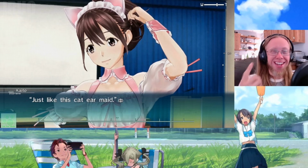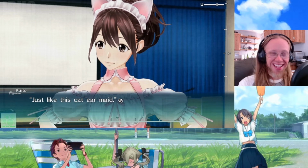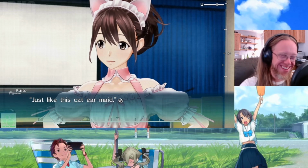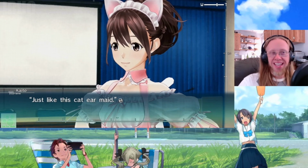That's just what I was thinking just before Kaito said this. It's just like the cat ear maid. It's basically like a skin.